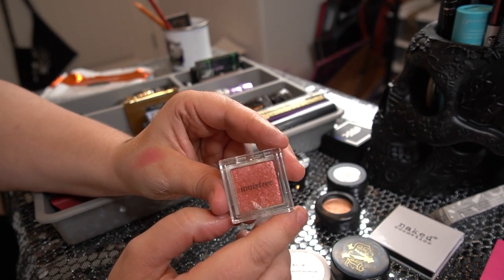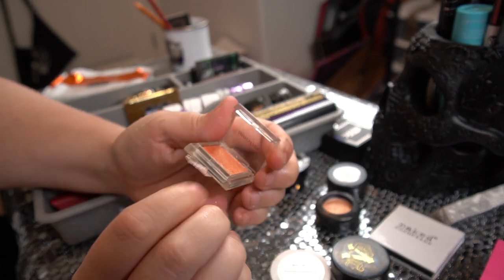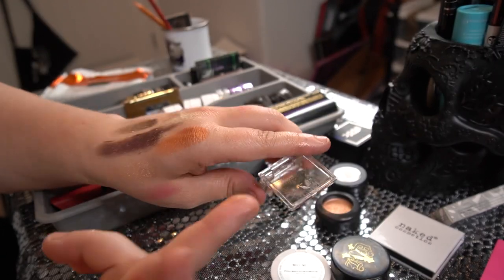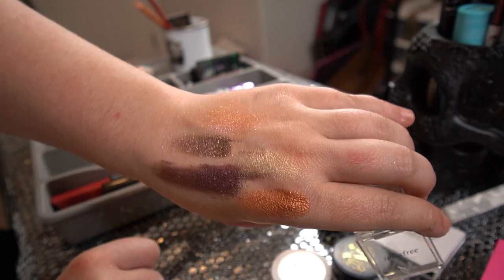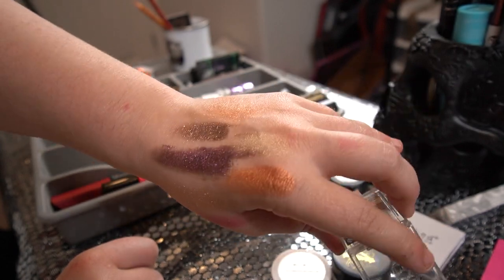Next, we have a single shadow from the brand Innisfree. It's definitely more of an eyeshadow topper, but it is such a pretty eyeshadow topper. You can tell it's definitely a topper. It is quite sheer, but it has quite an impressive sheen to it. It's such a pretty shade.